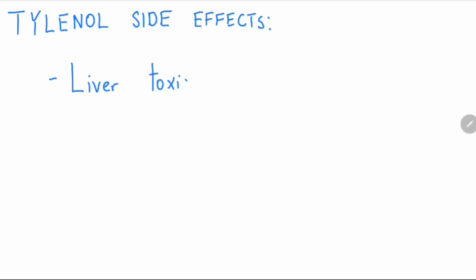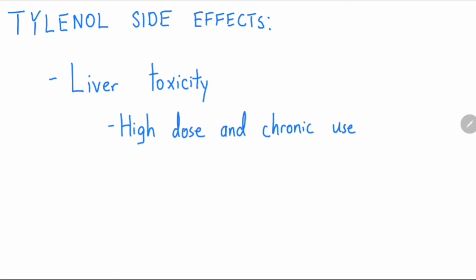Alternatively, Tylenol is generally considered a safer medication. The main side effect we are concerned with is liver toxicity, which occurs with high doses and with chronic use. However, this can be avoided by not exceeding the maximum daily dose of 4 grams per day.